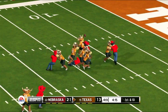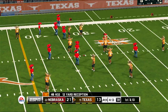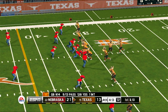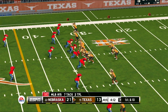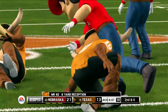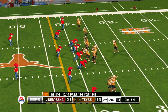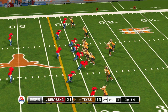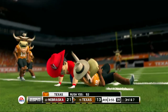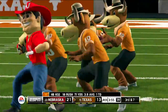Mike 15. Fires right side. Got his tailback. He's taken down at the 32. Pass complete and taken down immediately. Great run here, and he's got nowhere to go. That is a loss of 3 yards. That makes it 3rd and 7.